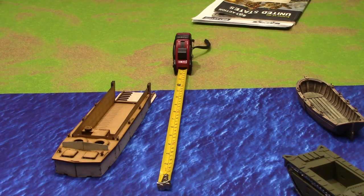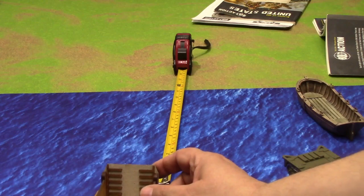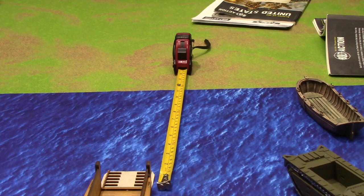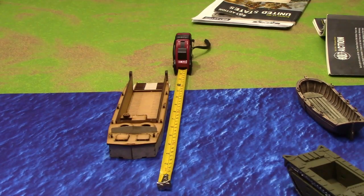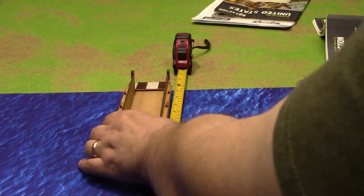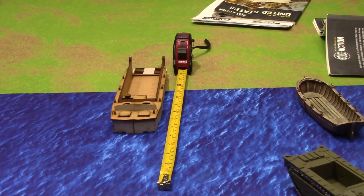Unfortunately, the Higgins boat also has the slow special rule. So it can advance 6 or run 12 instead of 9 and 18. So back here, it can run 12 to get up to here, which will put it right at the edge, going from deep water right up to the shallow. If it were further away, it would run the 12, and then the next turn it could beach itself like that, up to halfway up.